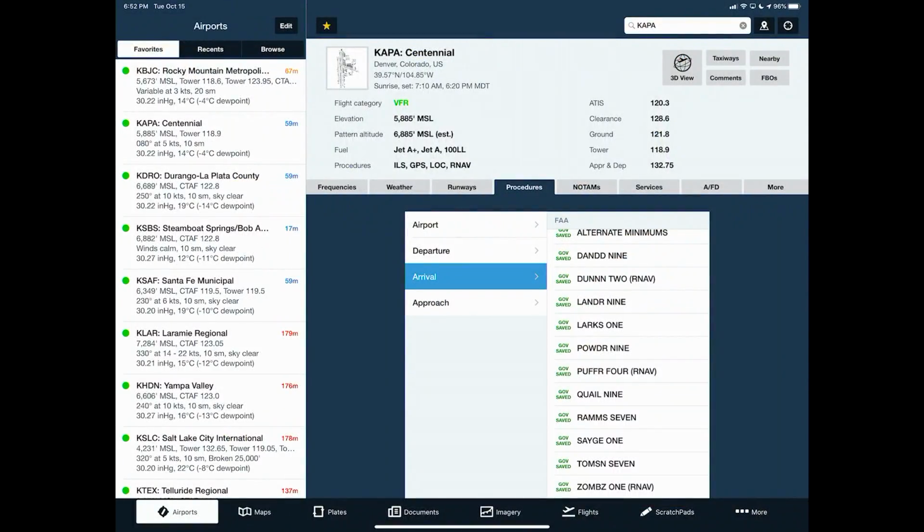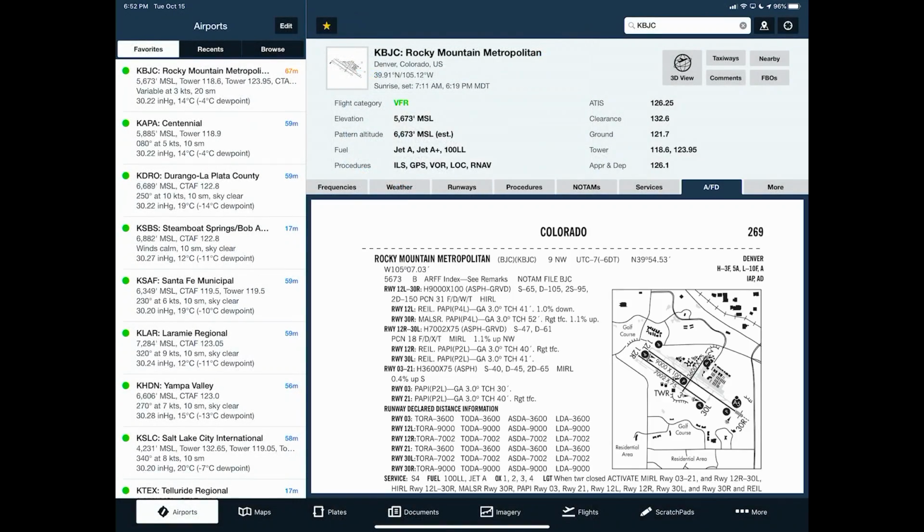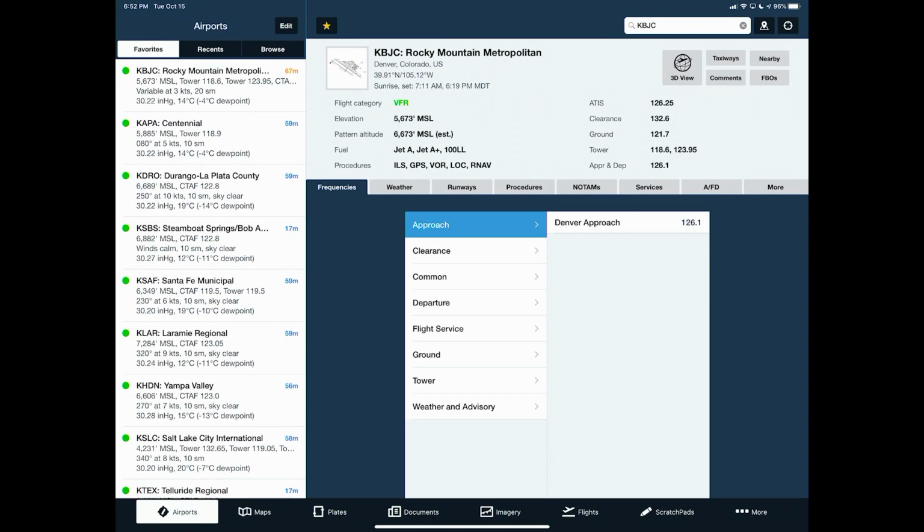And so let's take a look. I'm going to jump into ForeFlight here. A good example would be Rocky Mountain Metro. Airport facility directory is a great place. One of the things I also tell people, if you're using ForeFlight, you can always kind of cheat because if you click on tower, they're going to tell you when it's in operation, from 6 to 2200 local right there.